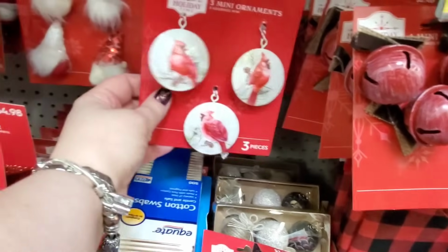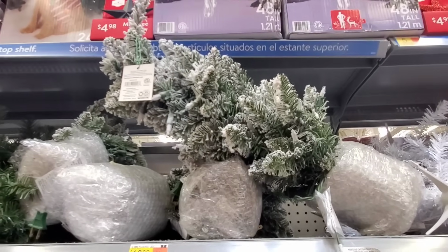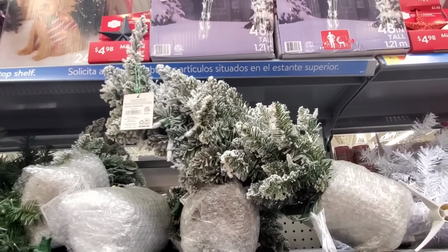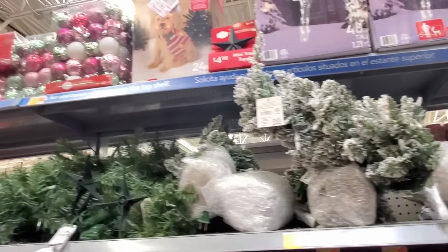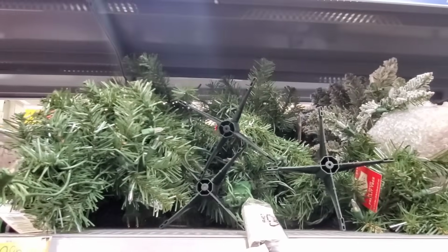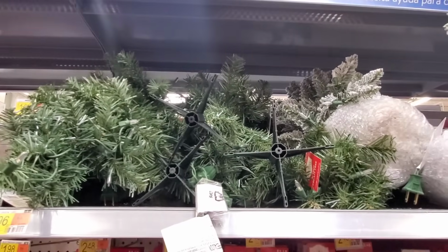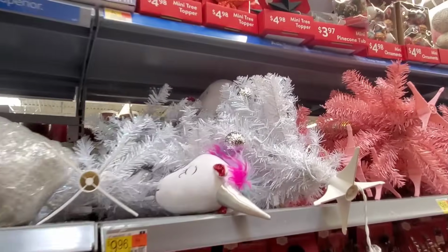Oh, what? These are gorgeous. Oh, these are beautiful. 2 foot mini flocked tree is $18.96 with white lights. Whoa, guys, when did that happen? Then they have this one with lights for $9.96, not flocked. Wow, it's pretty easy to flock your trees, but I'm so allergic to it.